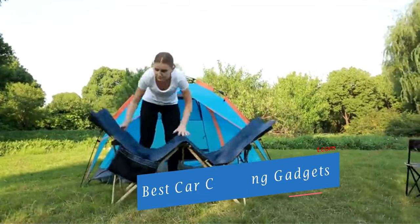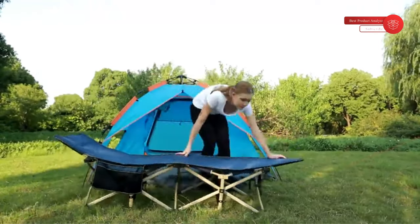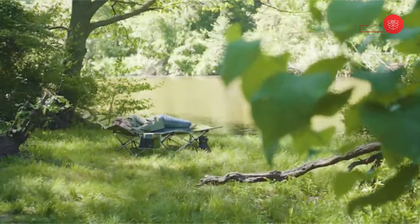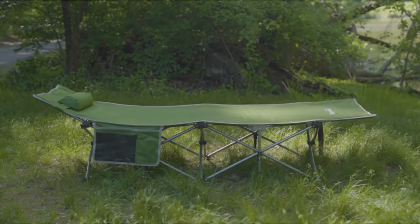Camping should definitely not mean putting up with poor sleep on unforgiving ground. By selecting a suitable camp bed, or cot as they're sometimes referred to, you can get very close to the same luxurious sleep you have at home.